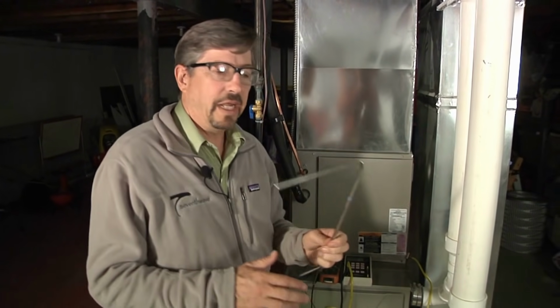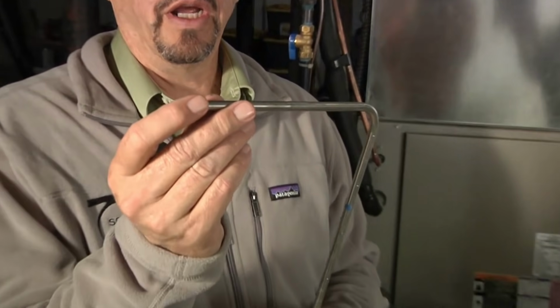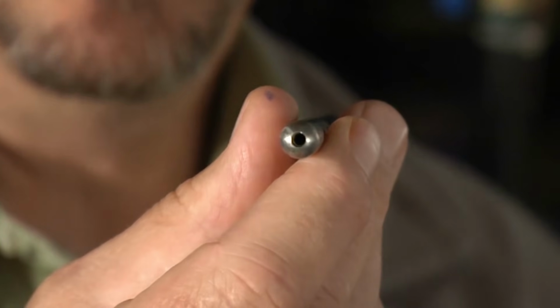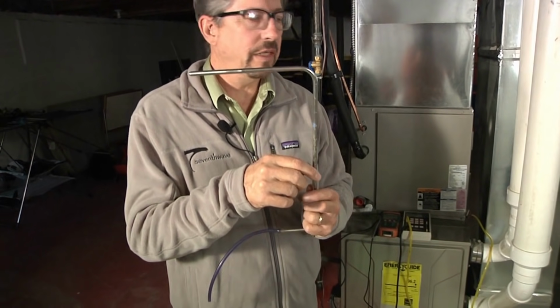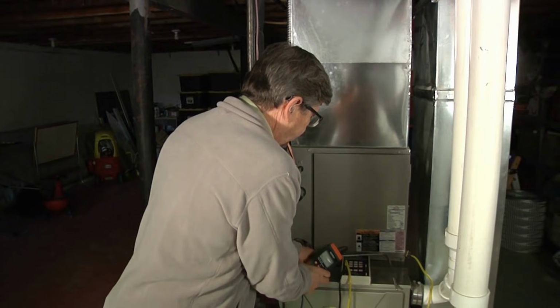Now, there's a couple of different ways that you can go about getting at this velocity. One is to use a pitot tube like this one, where you have a short tube with a hole in the end that you face into the airstream, and the greater the velocity, the greater the pressure on that hole, and by measuring that pressure, you can translate pressure into velocity.